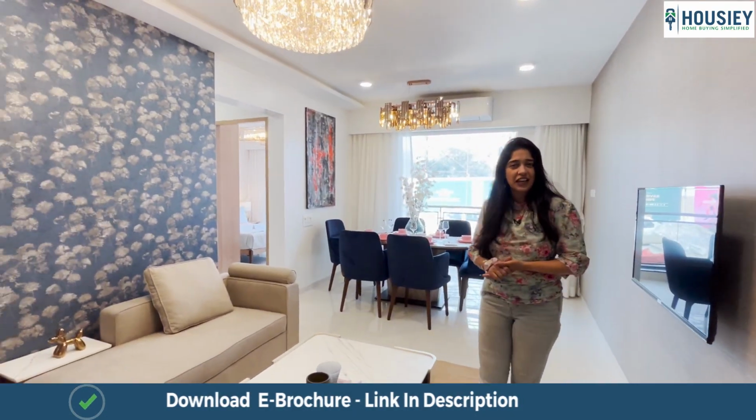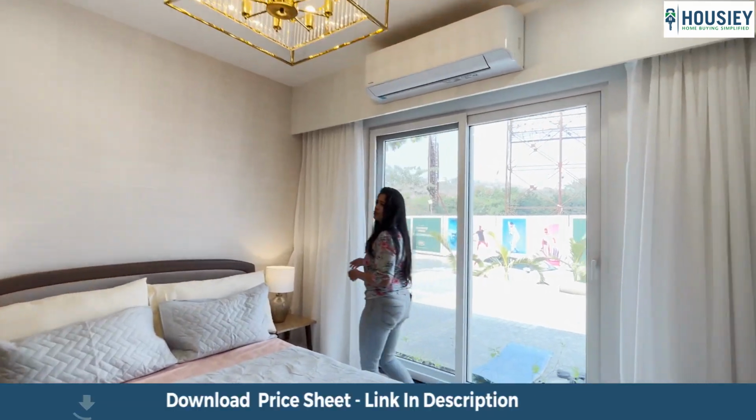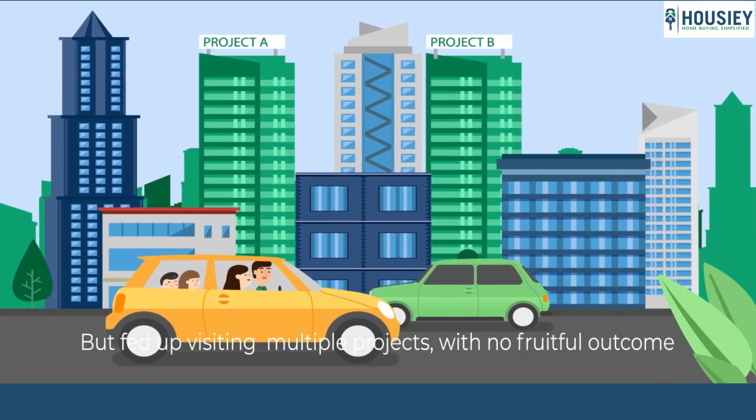Today we'll be doing the 2 BHK sample flat tour of residential project Passcode Bavdhan Prime, located in Bavdhan, Pune by Goel Ganga Corporation.